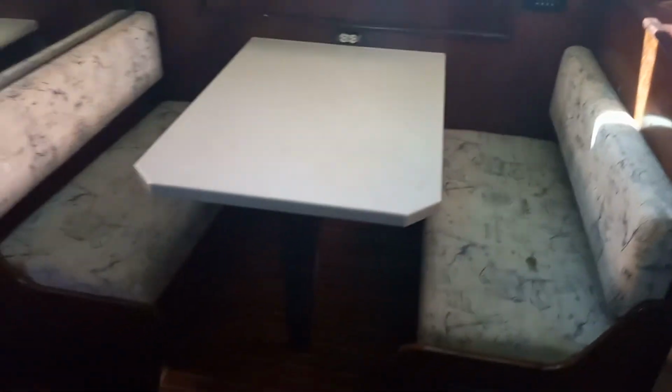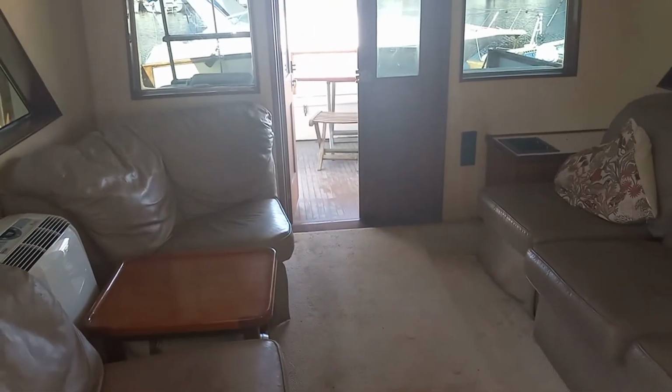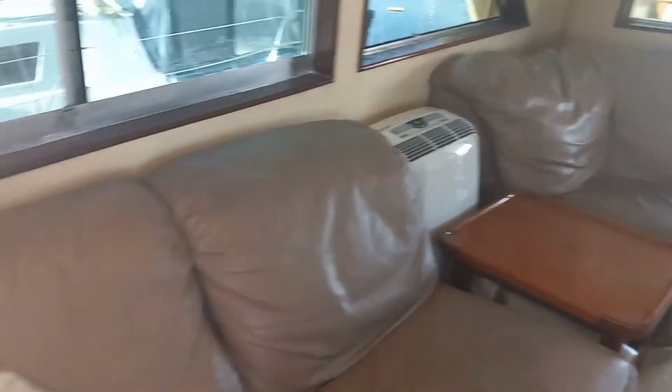And the settees over here. And then up the stairs to the main salon. It's the helm. Main salon, which we have a sofa, a love seat, a chair. Again, everything is covered in mold. Every single thing in here.